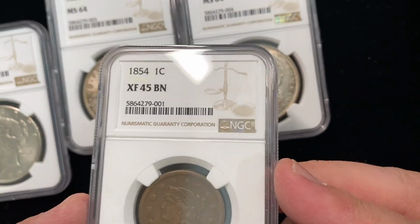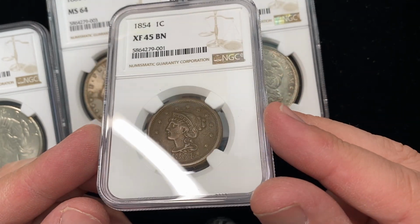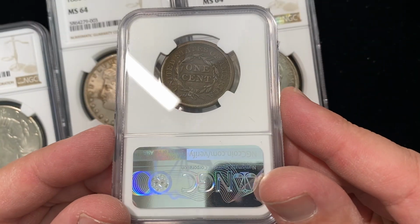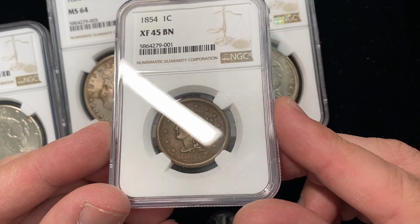So I know a number of you were questioning whether or not we could get this coin in a holder after having restored it. And there it is, XF45, a nice coin, and the type of thing that we are having fun experimenting with you guys on, so we can all learn together about the coin market.